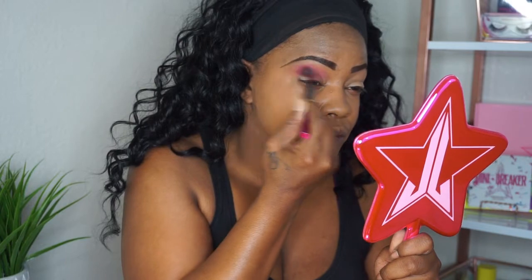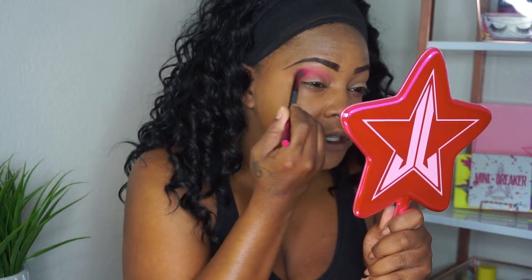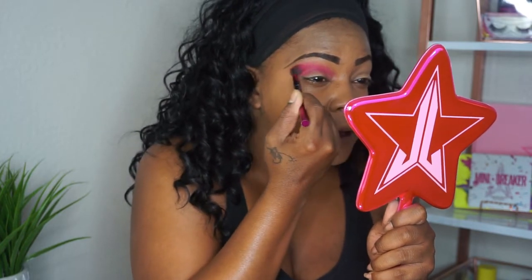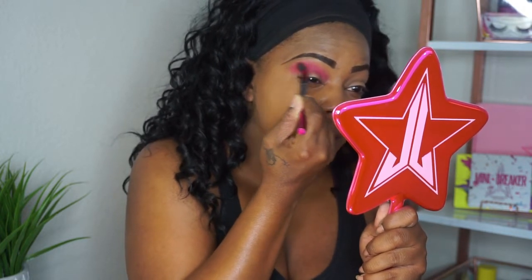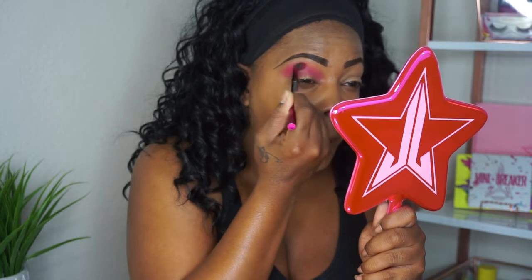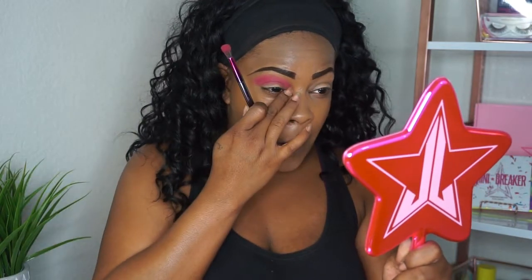I think I like that so far. I think I want to go more detailed in, so we're going to take some more of the Self-Made, that hot pink, and I'm going to take a more precise brush and just, yeah, you see how I deepen that out a lot better, and the other one will fluff it out a lot better. So yeah, just get that in there. Okay. All right, I think I'm liking that so far. What do you guys think?